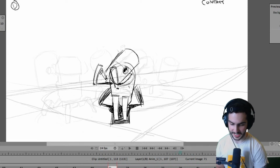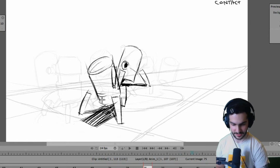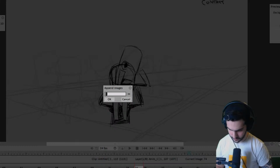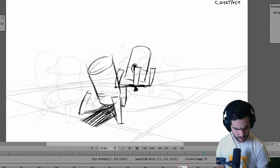Look at that quality hatching right there. So good. It's called how you're supposed to draw. So that'll slow down here.